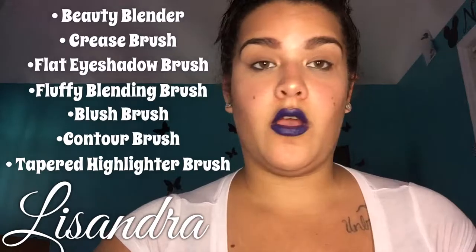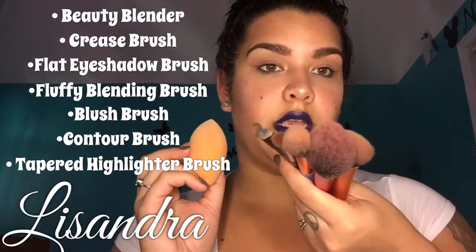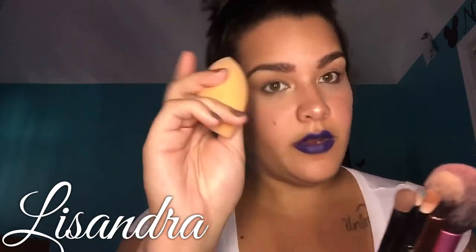Okay, so starting off, these are my tools. This is what I normally use every day, all day. So, of course, your beauty blender, you're gonna have to pack that. You got your three basic brushes. I have the flat brush, my crease brush, and then this is what I use to mostly just blend it in and keep everything intact. So those are my three main brushes. A lot of people use more, but these are the ones that I use.